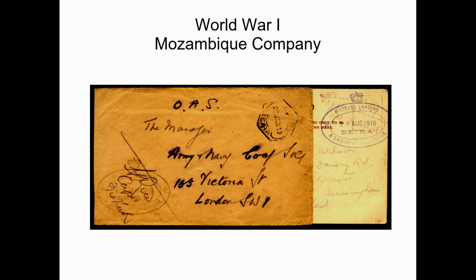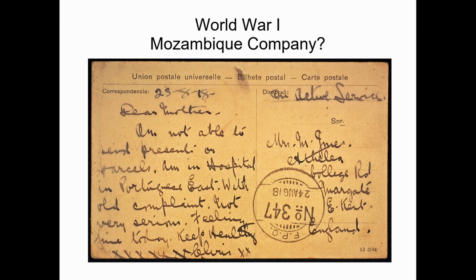And this one is an interesting one. This went from the Mozambique Company territory, a prisoner of war postal card to Hamburg, but it also went through the International Red Cross in Geneva. And another one with a censor marking on it. It went to London. Dr. Cross wasn't sure about this one, but he included it anyway. He thought it may have come from the Mozambique Company area, but it was on its way to England.